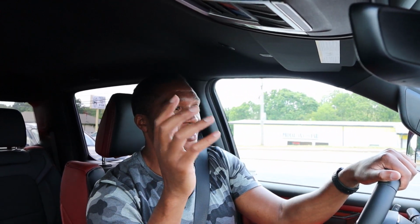For a 6,400 pound truck with 707 horsepower, in my opinion, you should be able to tow more than 8,100 pounds. I know 8,100 might sound like a lot, but you would think that a truck this powerful could tow more than that. Unfortunately, it can't.